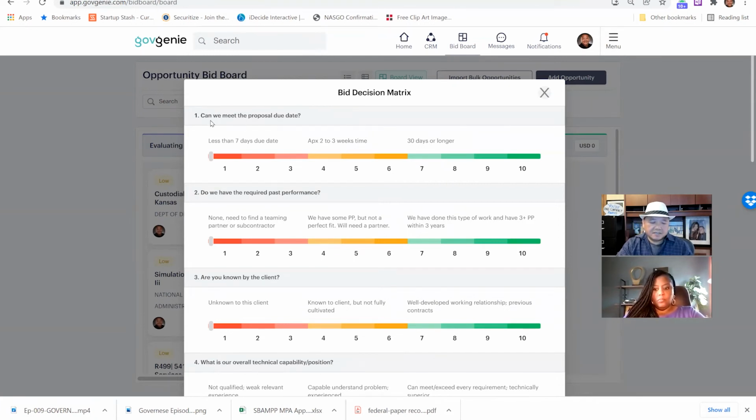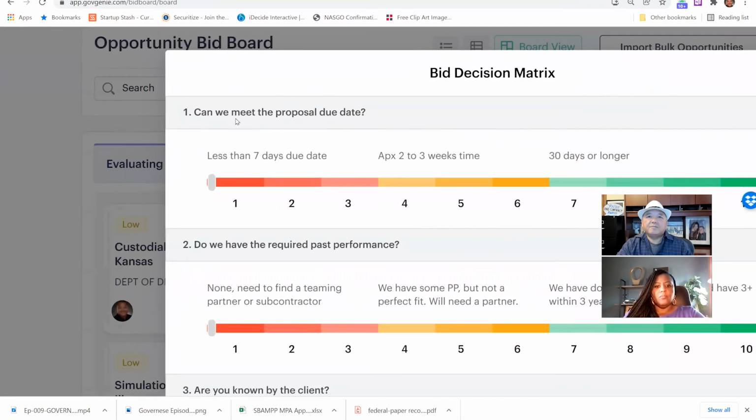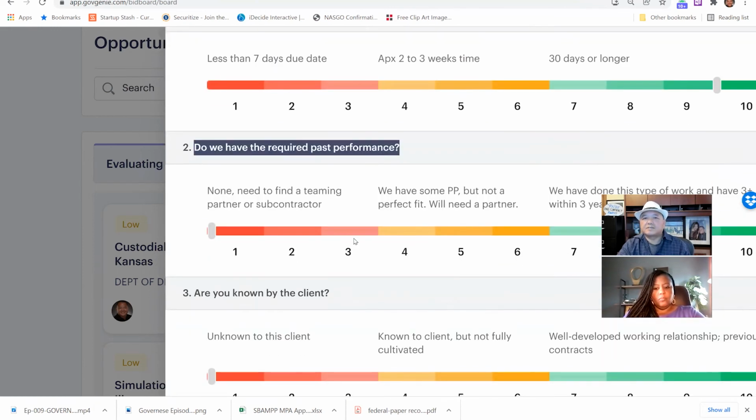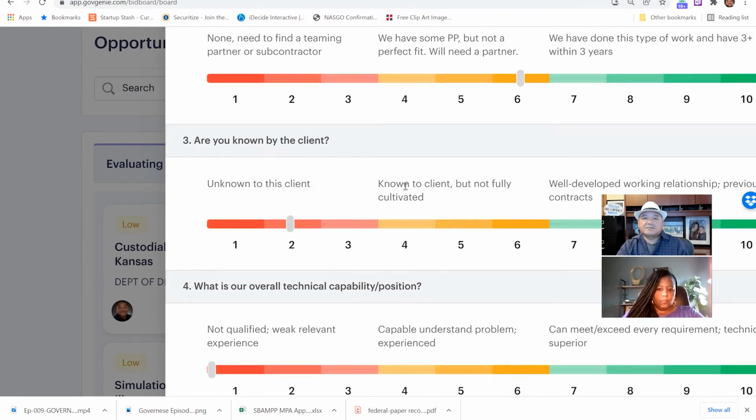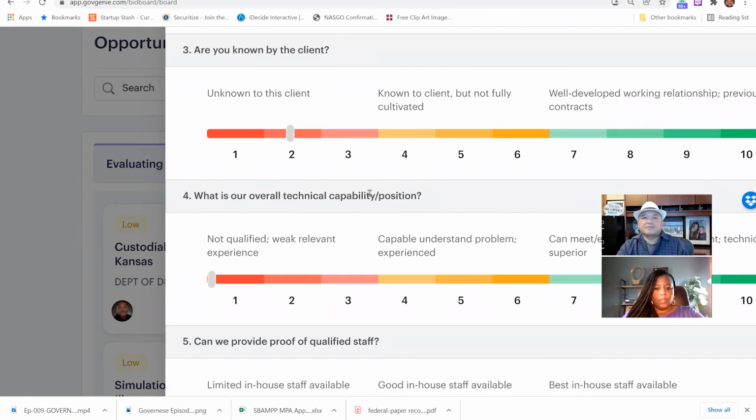So the first question is, can we meet the proposal due date? Yes, we've got 2.5 weeks. Next question is, do we have the required past performance? Yes, but not very strong. We've got maybe 2 good ones. We're probably going to need 1 from our teaming partner, so that's a 6. Are we known by the client? Nope, we have no idea, so it's a 2. The agency does not know who we are. We just found the opportunity.